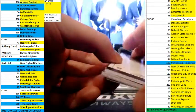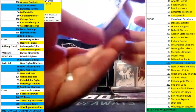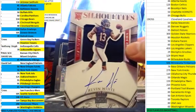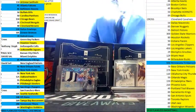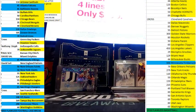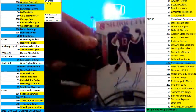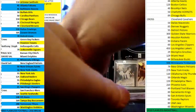And we got Jeremy Maclin. And next hit, Kevin White. Nice one here. Over here, that is. Jumbo Jersey Auto. Oh, Greg, a scoozy. I got the links there. A scoozy.